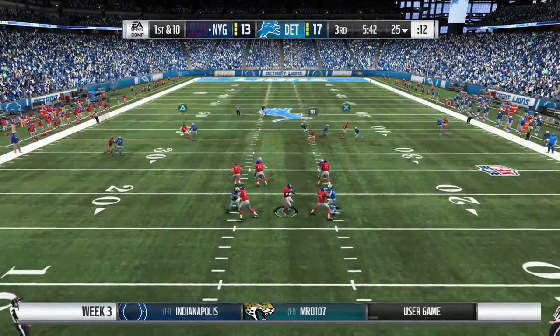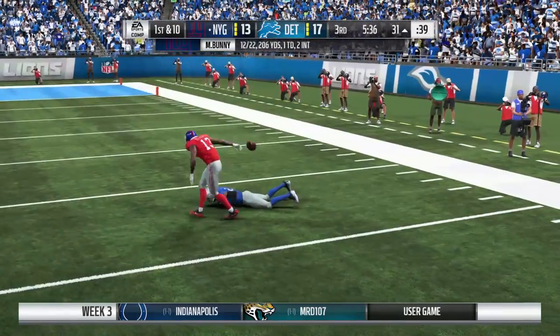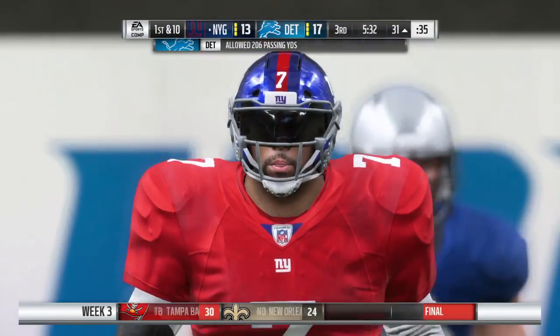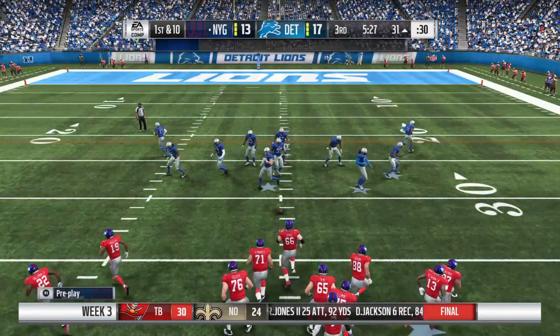After the pick six, they go right back to the air. He's going to sling it. Well, this is taken in. It's complete. A big play there for the Giants. 44 yards. And at this stage, down in the second half, looks like they just wanted to find a way to get it in the hands of their playmaker, and they did.